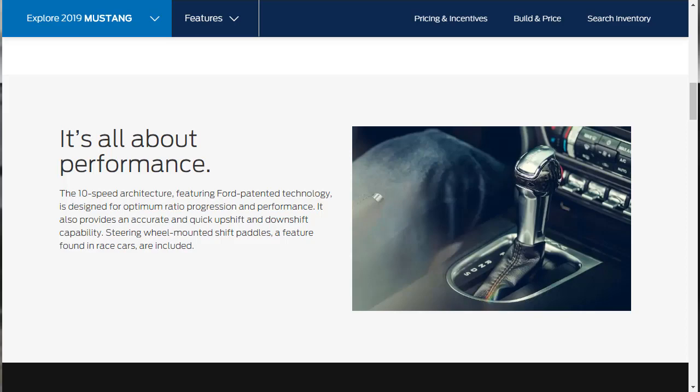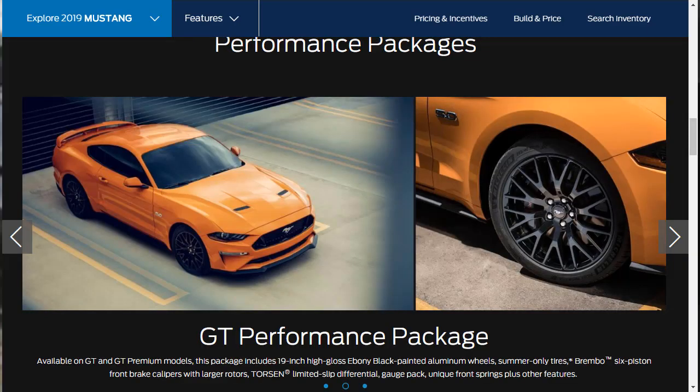So transmissions, yep, we can get a 10-speed automatic transmission. If you get the automatic, it does have steering wheel mounted paddle shifters, which is fine. We're going to option our Mustang GT with a 6-speed manual transmission. Apparently that is the default standard transmission, and we are going to just stick with that, I think, today. There are also a couple of performance packages, apparently, for our 2019 Ford Mustang.